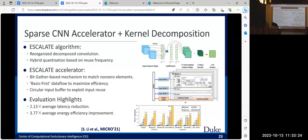We call this design escalated. It achieves a 2 times latency reduction with 3 times the energy efficiency. And because the input feature map and also the kernels are sparse, we can develop hardware that just matches the non-zero inputs and coefficients to compute them. So we don't need to compute anything where one operand is zero.